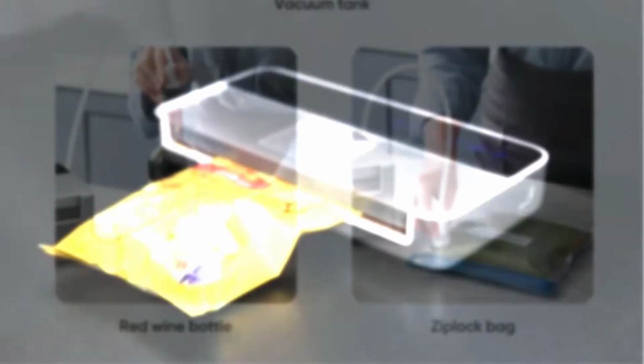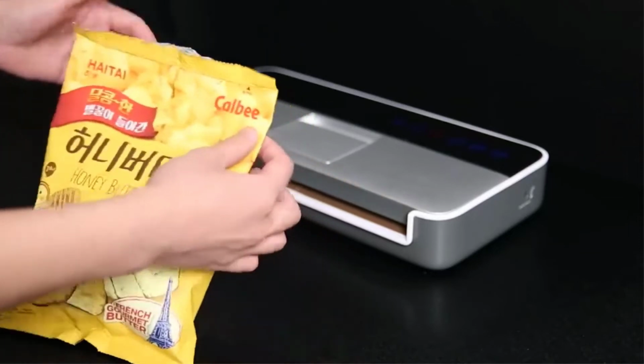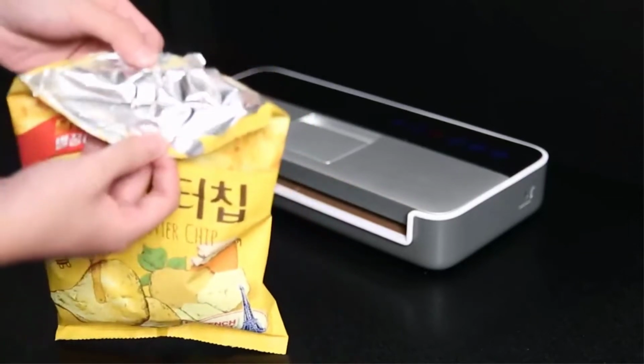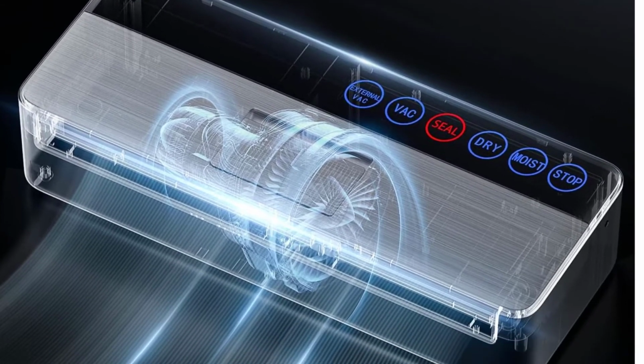External vacuum function. Comes with 10 vacuum sealer bags and 2 accessory ports to be used for sealing wide-mouth canning jars, such as jars, wine bottles, and a marinating canister for quickly marinating meats. Our attachments are compatible with most models.